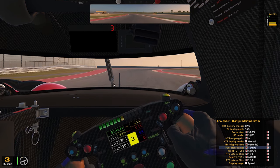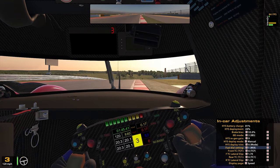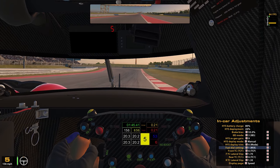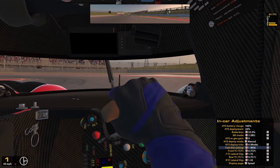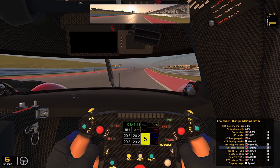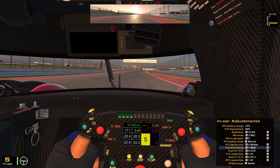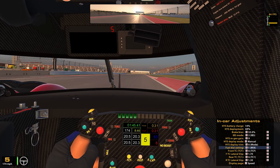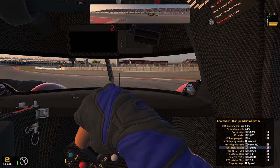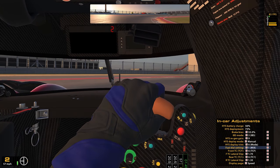My lap time compared to the guy up front. Your last lap was a 144.9. His last lap was a 143.7. Fuck. Not losing any time to the guy behind.